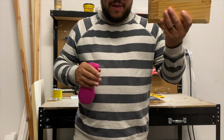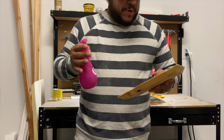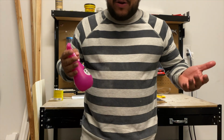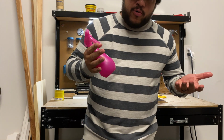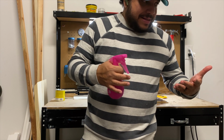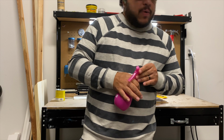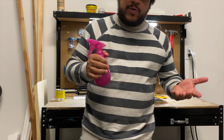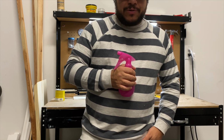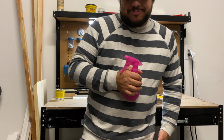All right. So now that we've got our wood soaked fully with water, what we're going to do is just leave this on the ground and wait overnight. Hopefully by tomorrow morning, the water has soaked into the board and, you know, photosynthesis, science shit happens, and we'll have a fully grown work desk. So I guess we'll be patient and wait till tomorrow. All right. We'll see what happens.